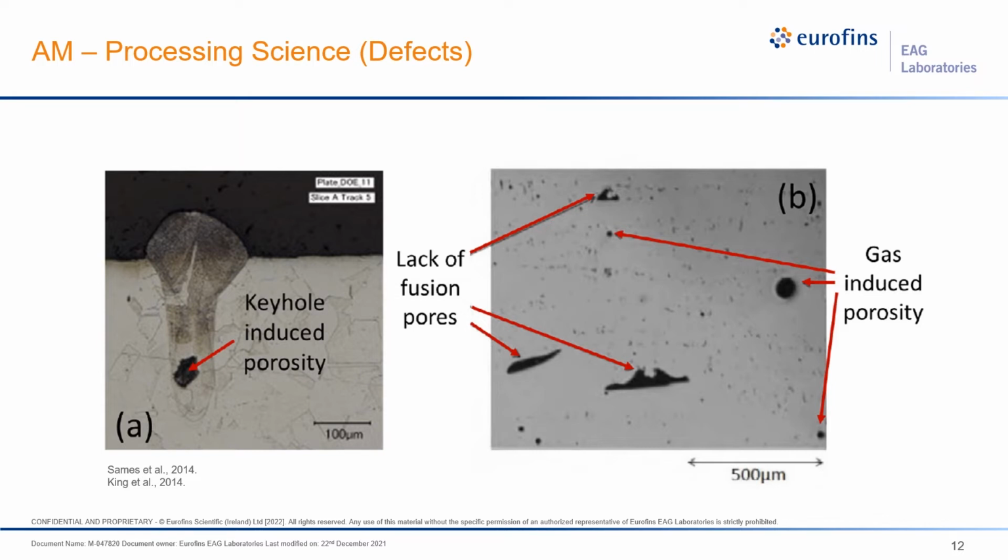The second one, as we have seen before, is that gas can be trapped inside the powder particles during the manufacturing process, and they become entrapped gases in the solidified part. Additionally, gas cores can be formed as trapped gas or vapor alloy inside the molten pool. The last mechanism is for lack of fusion defects, which can be caused by insufficient penetration.